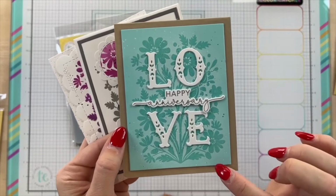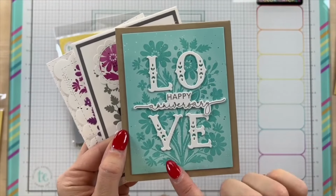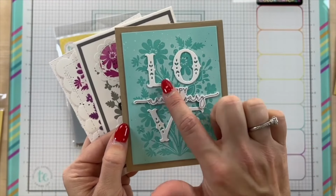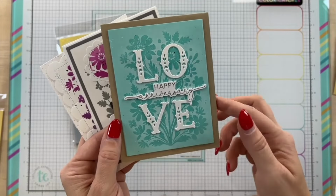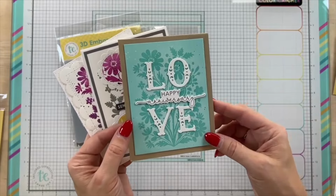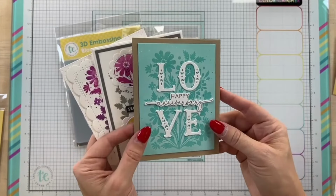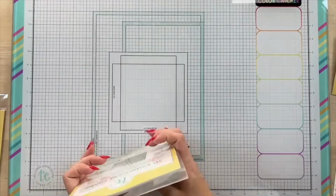And then Heather, you might remember, she did this on a live project back when this was a freebie. She stamped that tone on tone, embossed it in the background, and then put the perfect LOVE letters on there with the happy anniversary. Oh, it's just such a stunning anniversary card, and you could do that in any number of colors with your tone on tone embossing there. So really pretty options with that.